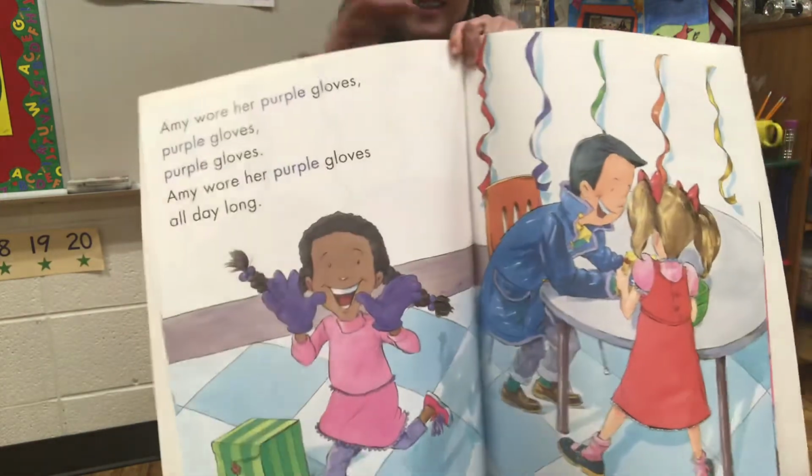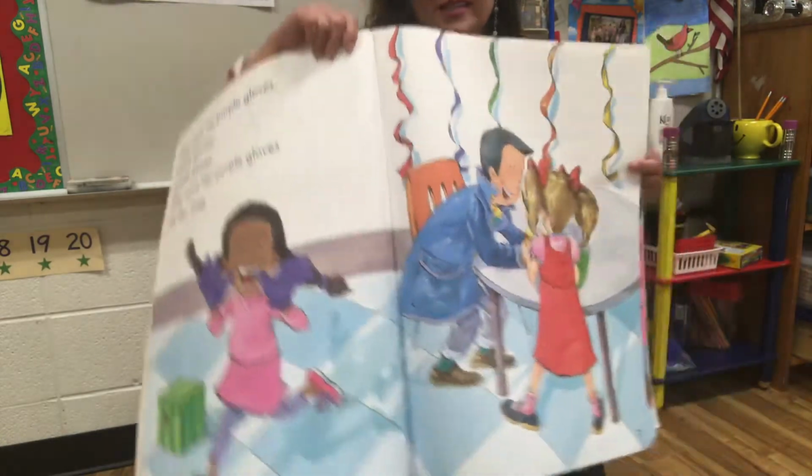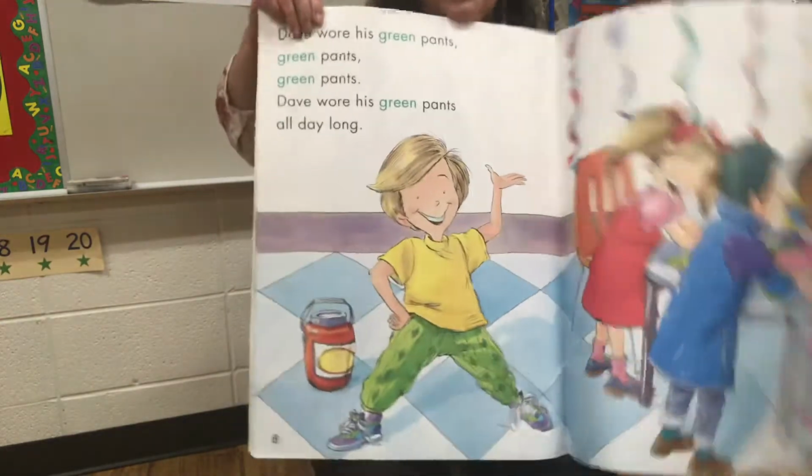Wow. Purple gloves, blue coats, red dresses. This sounds fun. Oh, wow.